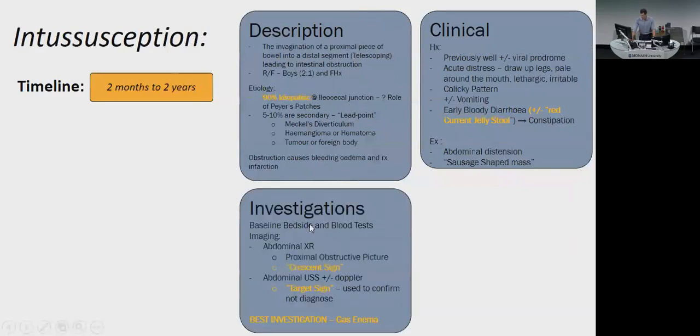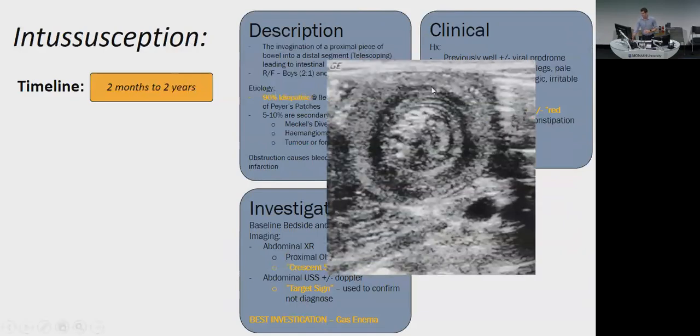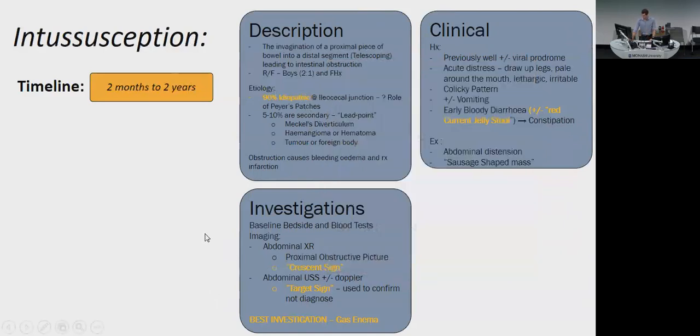So the investigations that you do: on abdominal X-ray, you have that obstructive, should be distal type picture, and a crescent sign. On abdominal ultrasound, they have a target sign, and really the target sign is just when they find on ultrasound that piece of bowel that's gone inside another one, and even I can make a target looking type picture out of that.